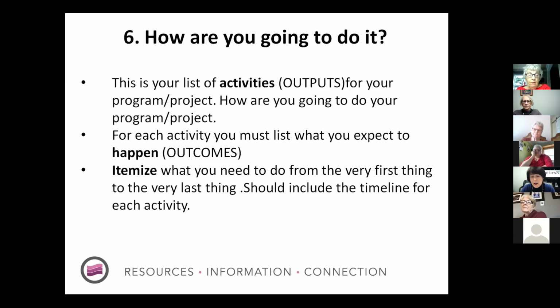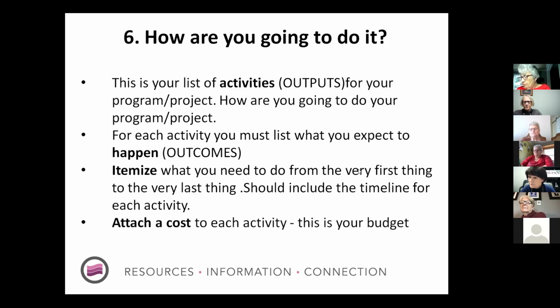And right now for COVID, we do need to be very mindful of the provincial guidelines in terms of gatherings. So you may not be able to have a lot of participants for a physical gathering, and you may decide to do something like we're doing, where you're doing something virtual. Any questions? Okay, so attach a cost to each activity, and this is your budget.